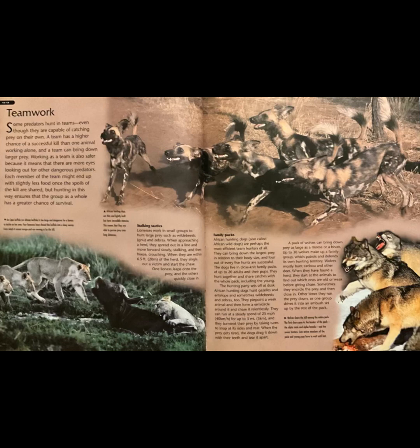The hunting party sets off at dusk. African hunting dogs hunt gazelles and antelopes and sometimes wildebeest and zebras too. They pinpoint a weak animal and then form a semicircle around it and chase it relentlessly. They can run at a steady speed of 25 miles per hour for up to 3 miles. And they torment their prey by taking turns to snap at its sides and rear. When the prey gets tired, the dogs drag it down with their teeth and tear it apart.